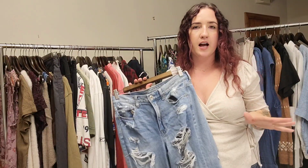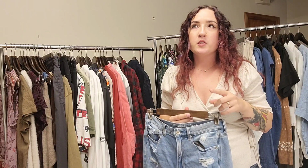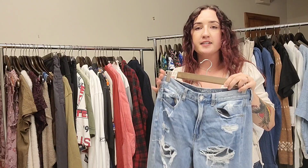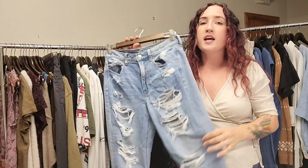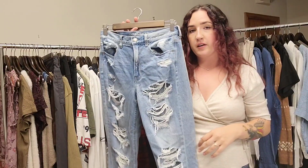So I talk about this a lot, and you guys are probably tired of hearing me say it, but when it comes to American Eagle, I look for either larger sizes in the jeans or something super distressed like this, and I find that ups the value and makes it worth picking up for resale. So I'll probably list these ones for 25 bucks.